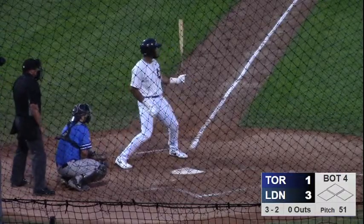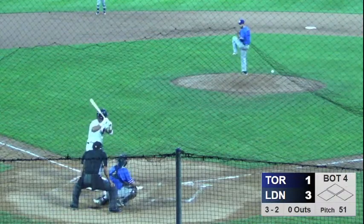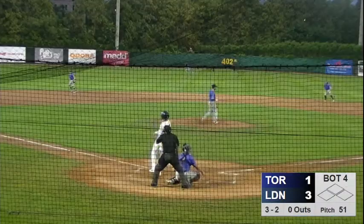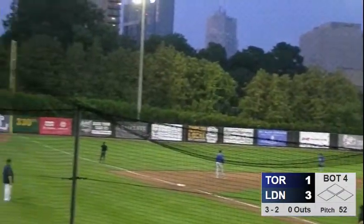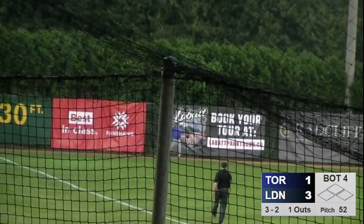Lyons in danger of walking the leadoff man. It's got to come right at Johnson here on 3-2. To the plate, Johnson hits that one in the air to left, hanging up there, and it's going to be caught out in left field, chasing that one down for out number 1.